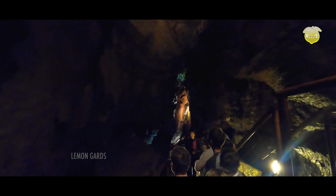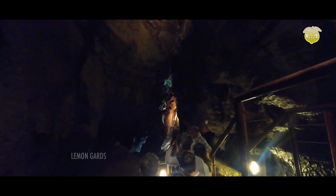Nice, so we're just going to make our way to the other side of the cave now, and the next pathway is a wee bit steeper. There also are some rocks sticking out at foot level, especially on your left, so just step right through the line.